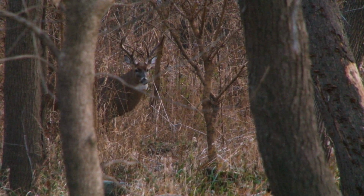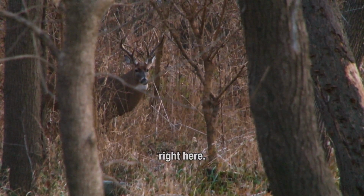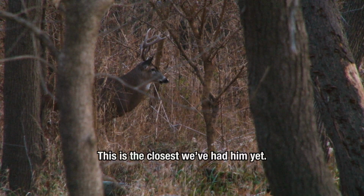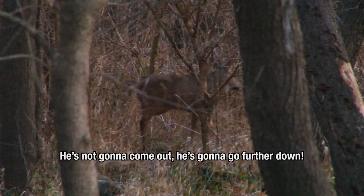He's gotta come out here. Come on, buddy. Hopefully he turns and comes into the field right here. They're real quiet. He's not very far at all, buddy. This is the closest we've had him yet. He's not gonna come out, he's gonna go further down. Doggone it. Well, that was definitely him. He came exactly where I thought he was gonna come from. I'm hoping maybe he'll get on this logging road and then come out and feed right here.